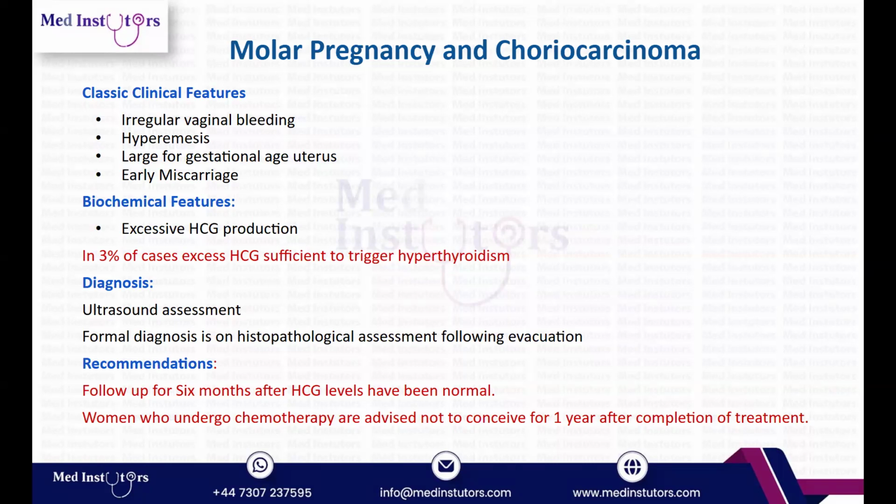Why does the patient have pain and why did she develop theca lutein cysts? Because the ovaries are hyperstimulated by the effect of beta HCG levels. There could be exaggerated pregnancy symptoms like hyperemesis, hyperthyroidism, or maybe early preeclampsia. Can anyone answer why the patient has hyperthyroid symptoms if she has a molar pregnancy or partial molar pregnancy?